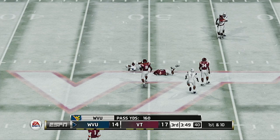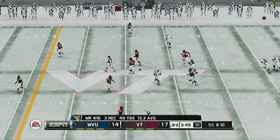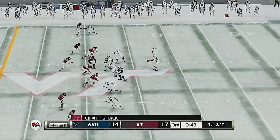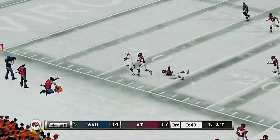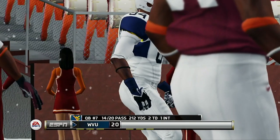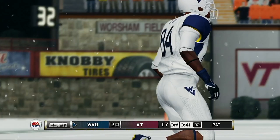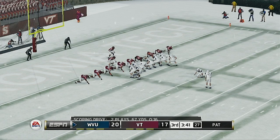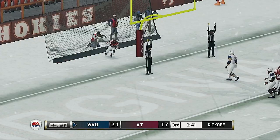Catches it, and he's looking for more. And they make the stop at the 48. Number 11 brings him down at the 48-yard line. First down. He flings it. Finds the junior. He'll take it all the way for the touchdown. And he adds the extra point.